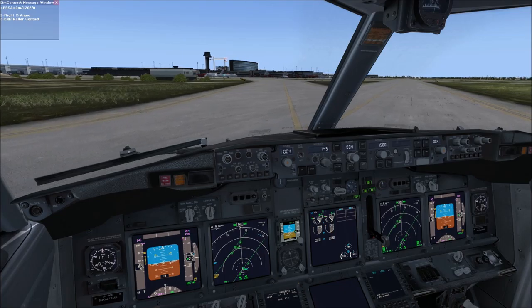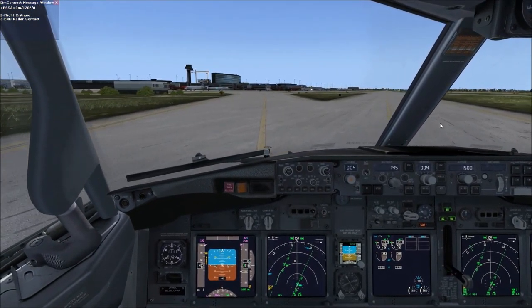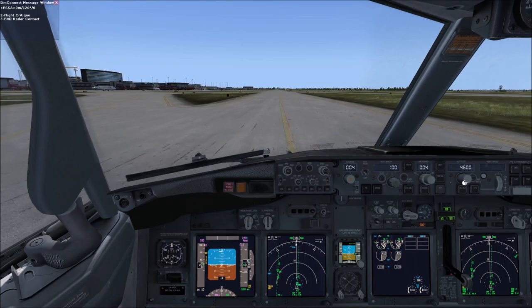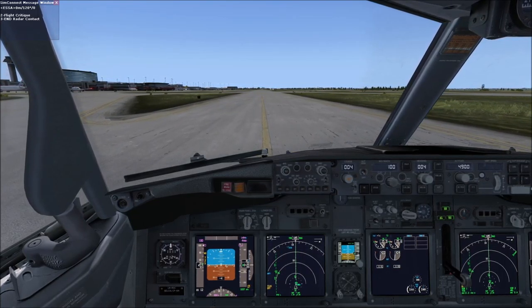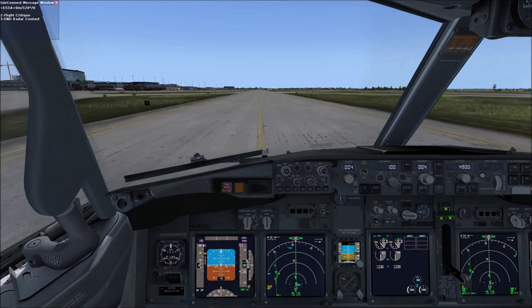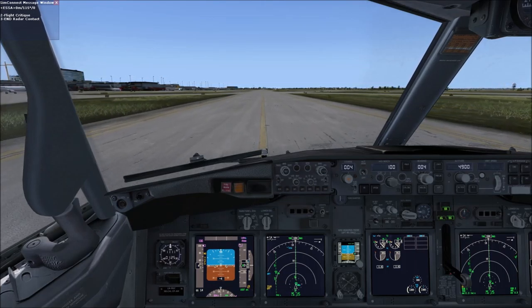Scanner 528, final 908, wind 38 knots, continue approach. Runway 1 and a right. Continue, right to right.